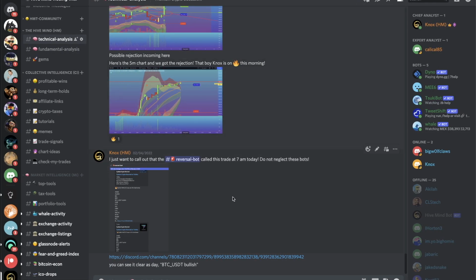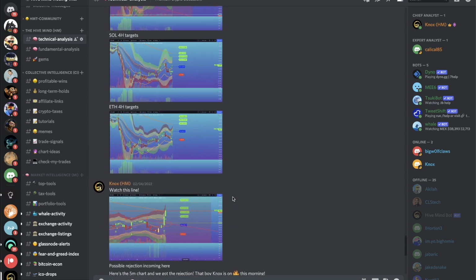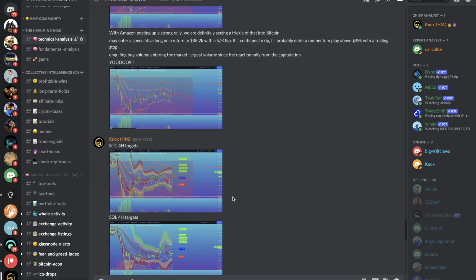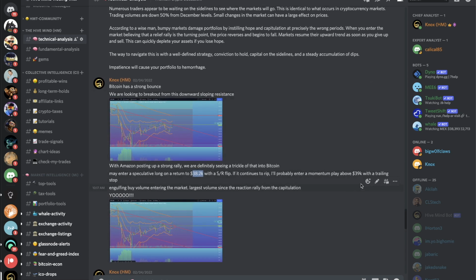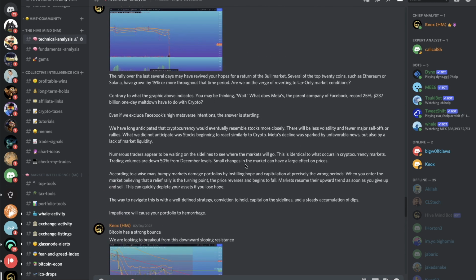With our Discord, you can see that over the past couple of days, we've been calling out strong targets across all of these major cryptos that have been listed on my website. You can see that we have been talking about this 38.2K with a support resistance flip. And then we entered trades at 39K since we didn't get the SR flip. And we doubled down with trailing stop losses so that we can lock in profits.